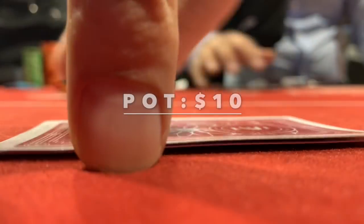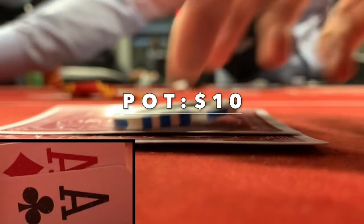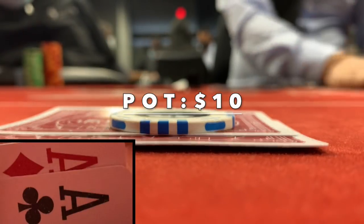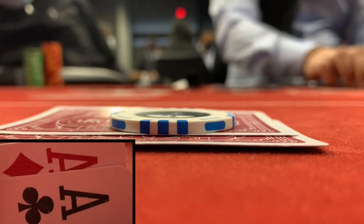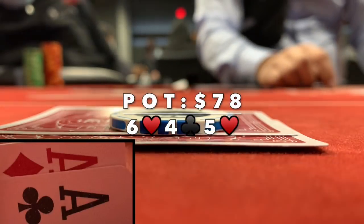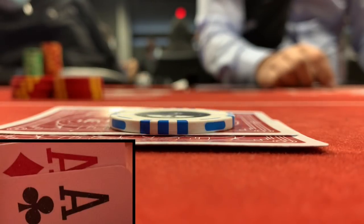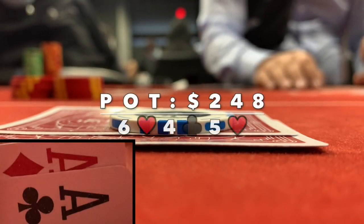In this next hand, we look down at pocket aces in the big blind. The button straddle is on, being that aggro player. We lead for $25, the under the gun calls, and the button calls. 3 ways to flop, which comes 6, 4, 5, 2 hearts and a club. We're going to c-bet this board, $50. The under the gun folds, and then the button raises us to $120.